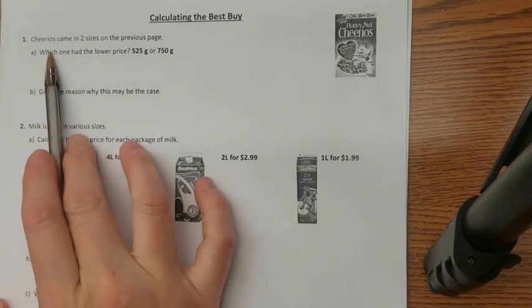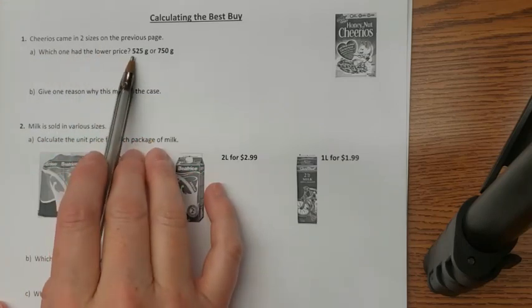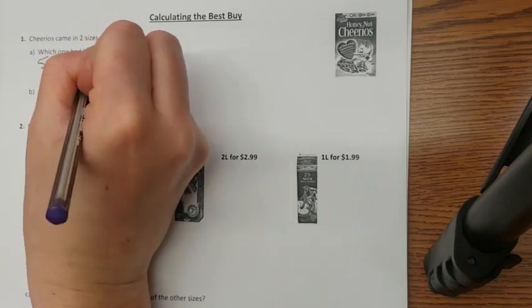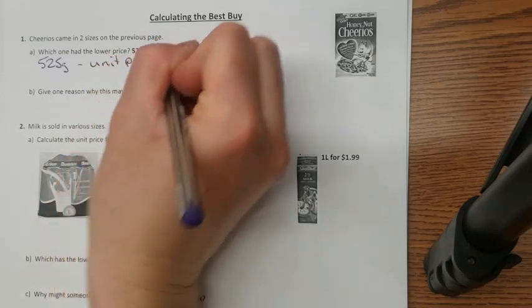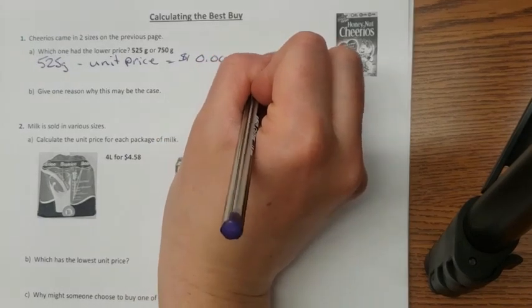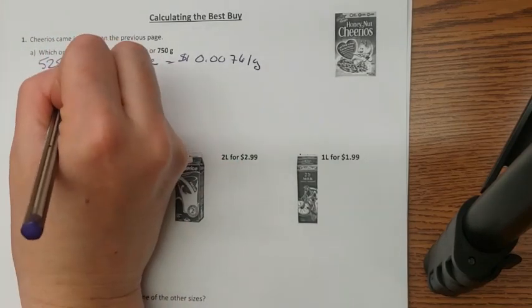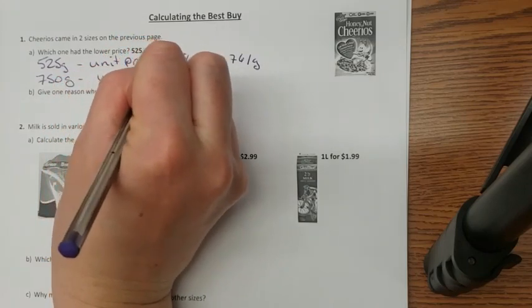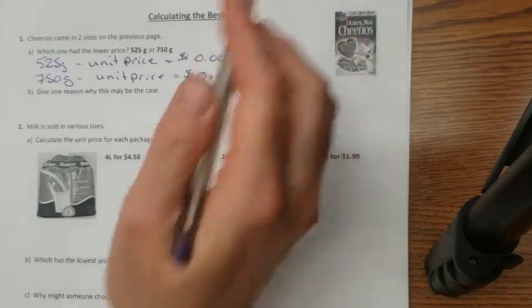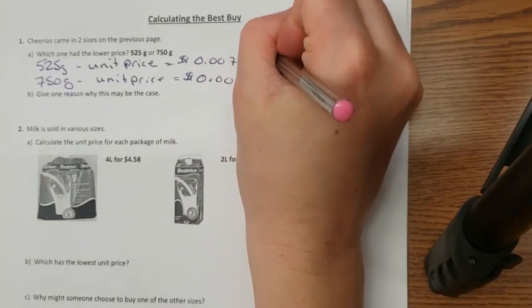So on the previous page, we saw one of the food items was Cheerios, and it came in two different sizes. And what we found out on the last page was that the 525 gram one, so I'm going to write down 525 grams, had a unit price of $0.0076 per gram, and that the bigger box, which was 750 grams, had a unit price of $0.0080 per gram. So when we look at the two and compare, what we notice is the smaller one was the better product. This is the better buy.